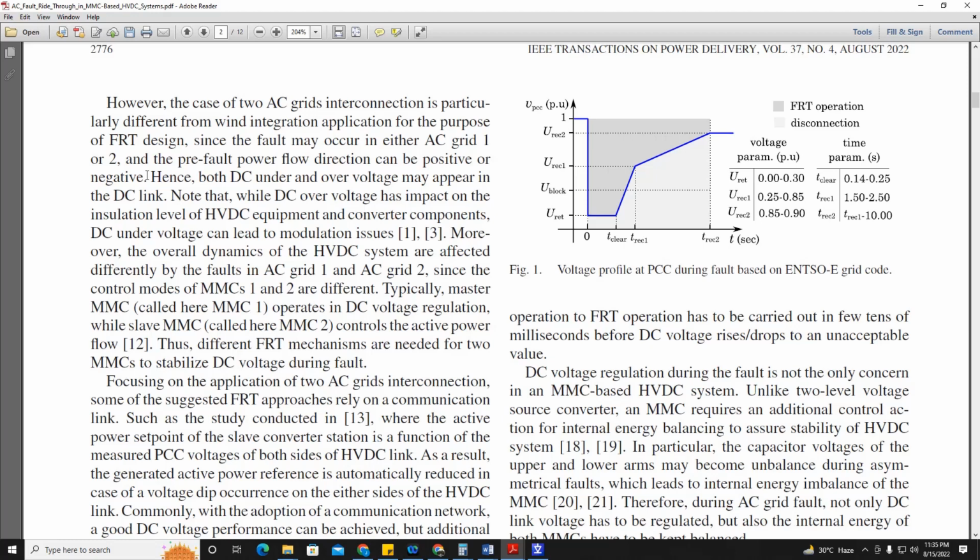The fault may occur at AC grid 1 or 2, but in those scenarios only the fault happening was analyzed at the receiving end converter side. Hence both DC under and over voltage may appear in the DC link. Notice that while DC over voltage has impact on the insulation level of HVDC equipment and converter components, DC under voltage can lead to modulation issues that I already told you.